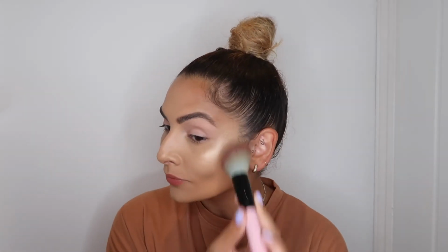I'm going in with a Spectrum brush. This is like an angled brush, and I like using this for cheeks. I just love it. I've used it for years. It's a really old one. If you watch old videos, you'll see it there.